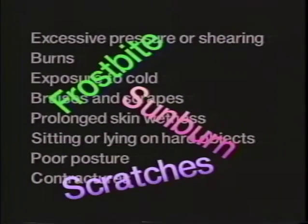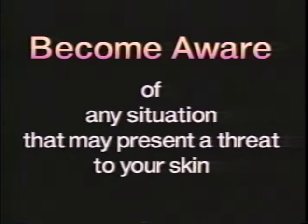These are some of the more common causes of skin injury and infection, but the sources can be limitless. You must learn to become aware of any situation that may present a threat to your skin, and your best defense against this kind of danger is prevention.